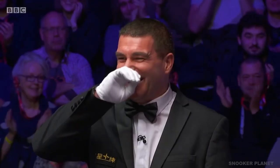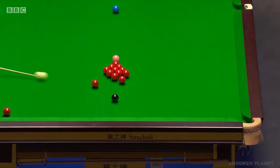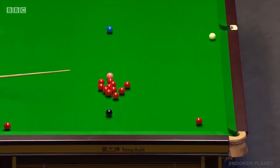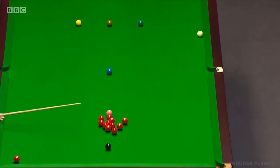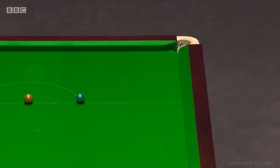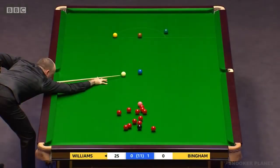The most amazing shot, I think, in the history of snooker has just been played. Never seen anything like it in my life. Look at the red, look at the backspin on the red. What happened there? And then look at the cue ball: it catches the jaw of the middle pocket, hugs the cushion, goes in up. Never seen anything like that, ever.